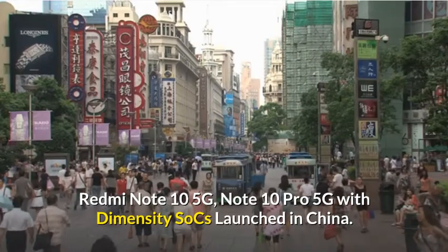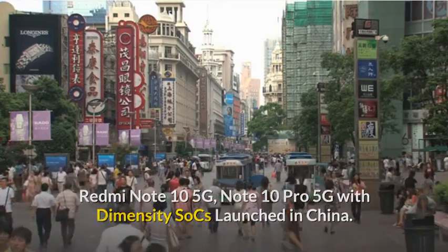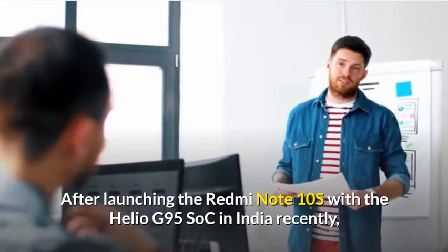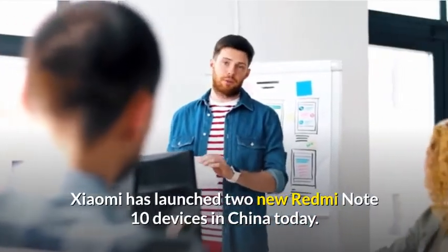Redmi Note 10 5G and Note 10 Pro 5G with Dimensity SoCs launched in China. After launching the Redmi Note 10s with the Helio G95 SoC in India recently, Xiaomi has launched two new Redmi Note 10 devices in China today.